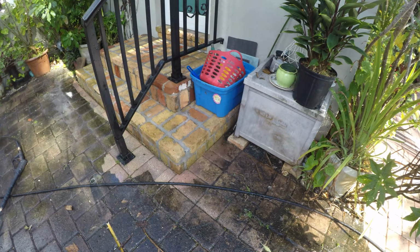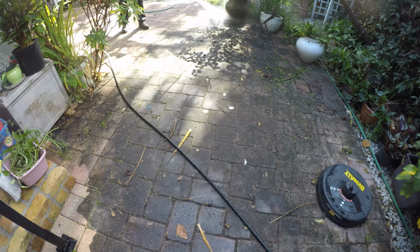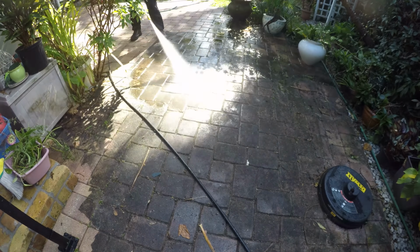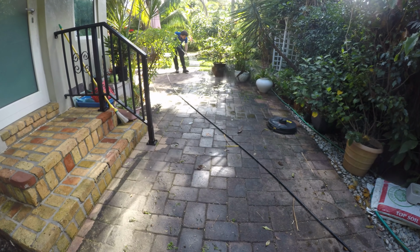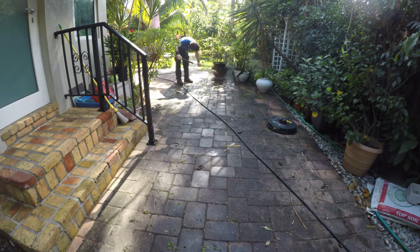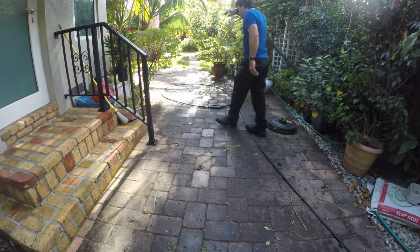The owner of the property had moved most of the smaller vases and plants out of the way. These bigger ones stayed there, and I was actually asked not to move them. Some were big and she didn't want to have to put them back herself, and other ones were cracked, like that one in the middle. So I was told to just work around them.